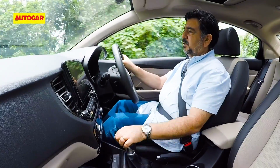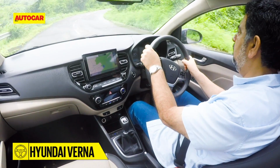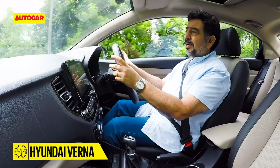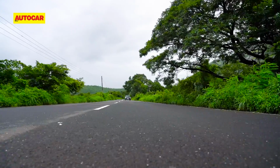The gear shift is light, the pedals are well weighted, and the steering, for a change, has nice heft but again isn't very heavy. So the Verna's relaxed character with its light controls and very user-friendly nature makes it a great everyday car.